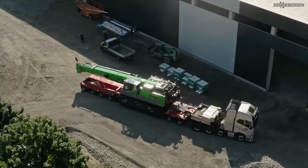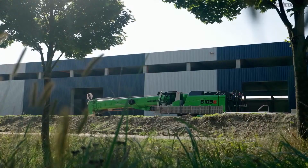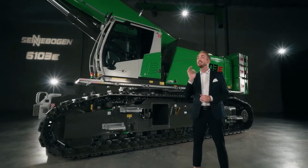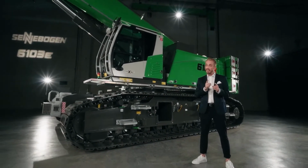My name is Felix Uhlig and I am beyond excited to be introducing the latest innovation from SENNEBOGEN to you today, the 100-ton machine 6103E. Get ready.